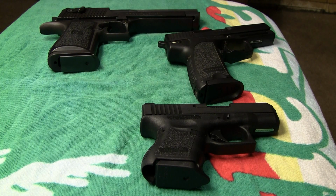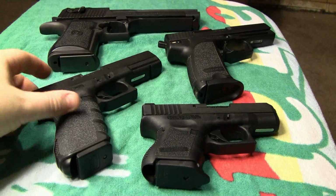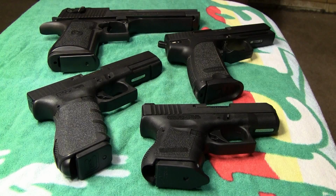Who knows? I have no clue of the rounds that were fired in this gun before I got a hold of it or anything like that. Okay, now let's get into some other things. I don't want to ramble on too much, which I probably already am.